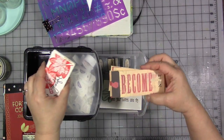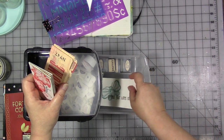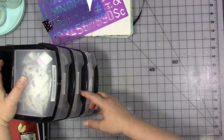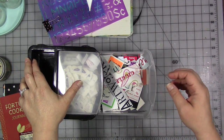I have some other store-bought tags with words on them, and then some bigger tags that I've made with words on them. It actually says calendar on the drawer, calendar pages on the drawer, so that's wrong. I gotta relabel that. This is single words that I've come across.